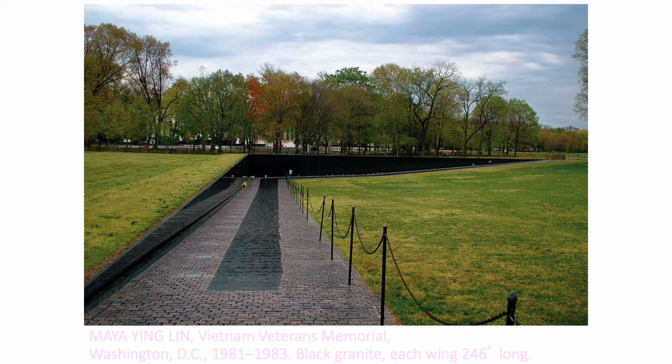So visually, it's somewhat opposite of the Lincoln Memorial and the Jefferson Memorials, because it sinks into the ground and because it's black. The Jefferson Memorial and Lincoln Memorial are both white and they rise from the ground. Along the entire length of the monument are the names of 57,939 dead and still missing servicemen and women. They are engraved on the walls in order of their deaths.